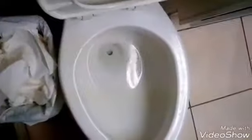Kohler, 1.6 gallons per flush. Here we go. Oh crap. And the brand seat is Bemis Seat. Bemis Slow Close Seat.